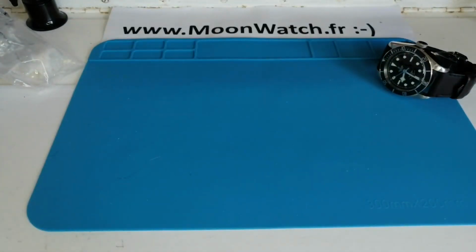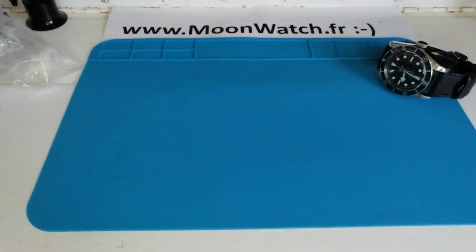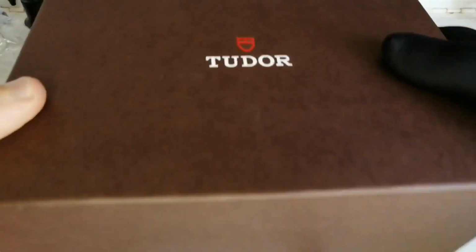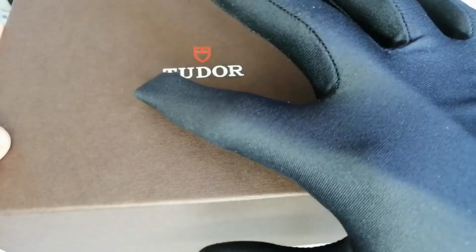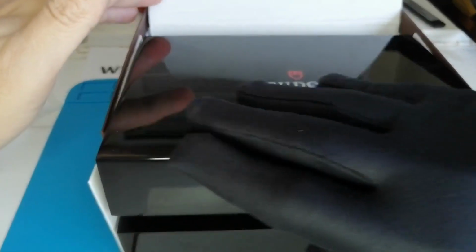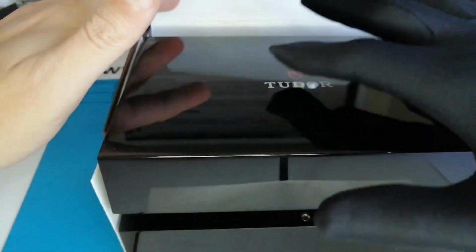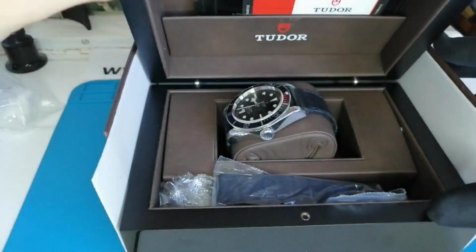Regarding the packaging, the outer box is a simple white cardboard box, like this one. Then there is a superb cardboard box. Here is the lid. The Tudor branding is embossed on it. It is brown, quite thick. It's quite well made. The box is also very pretty. Glossy black with the Tudor logo on top, really excellent quality.